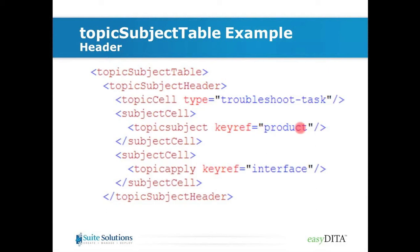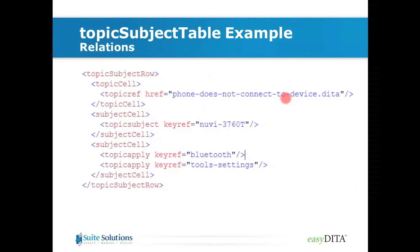So if I'm using a certain product, using a certain interface, for example, I have a device and I'm using a handheld mobile device in order to run that product or to configure that product, what are the troubleshooting tasks that are relevant to that? If I'm using the same product, but I'm using a laptop or some kind of a Windows interface, what are the troubleshooting tasks that would be relevant to that interface? So you get the idea of how you can make much more robust connections between your content and how the content would be used.